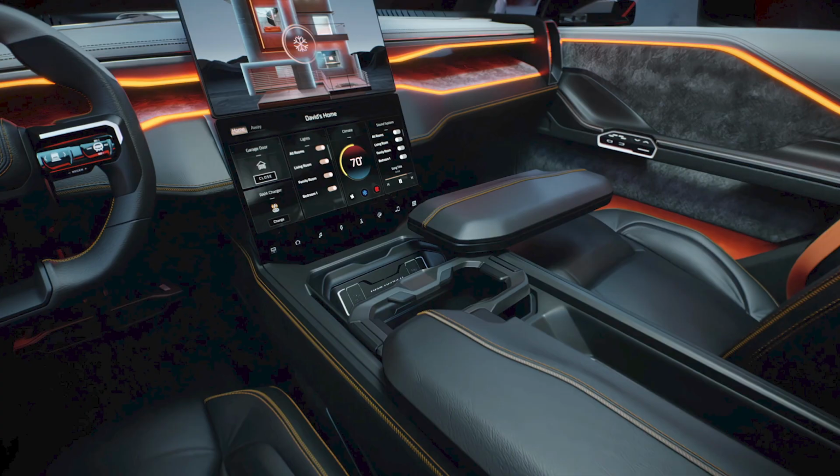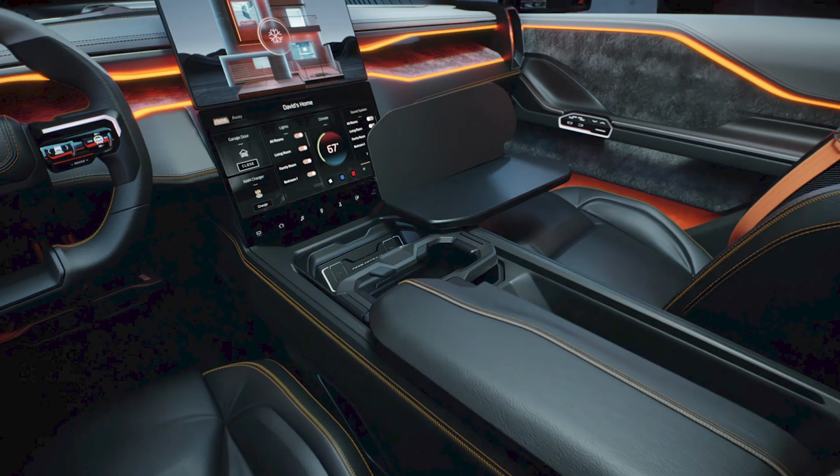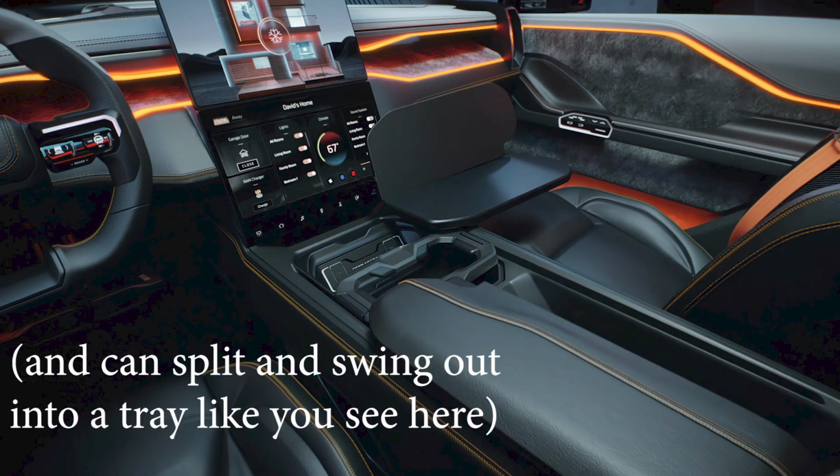The center console also looks fairly similar to a regular Ram otherwise, but one cool trick is that center console can actually be removed, at least on this concept.